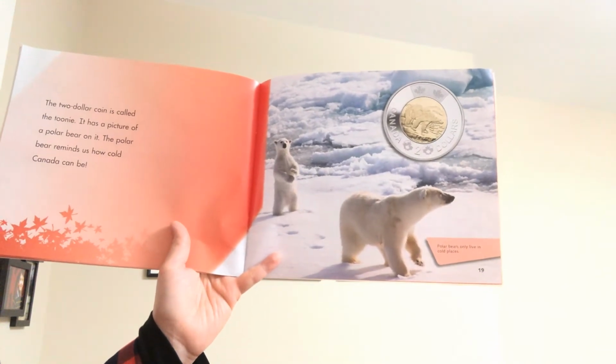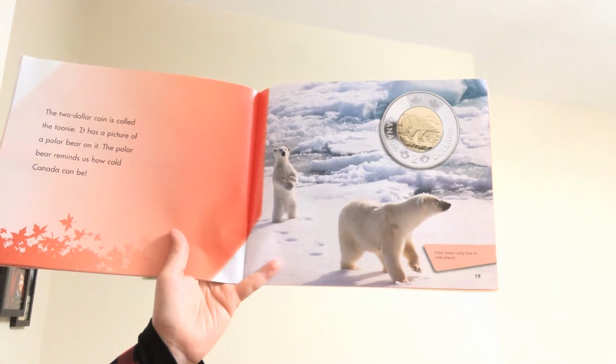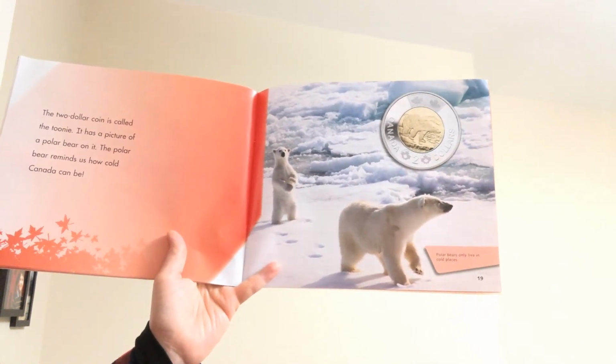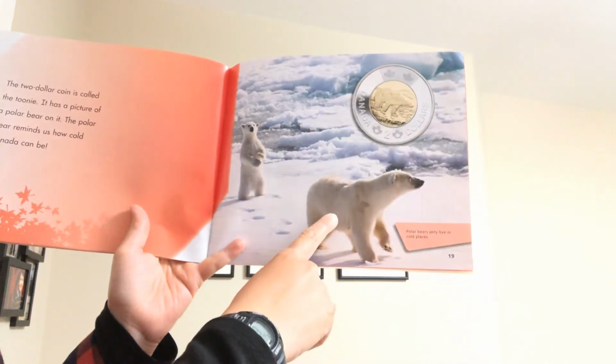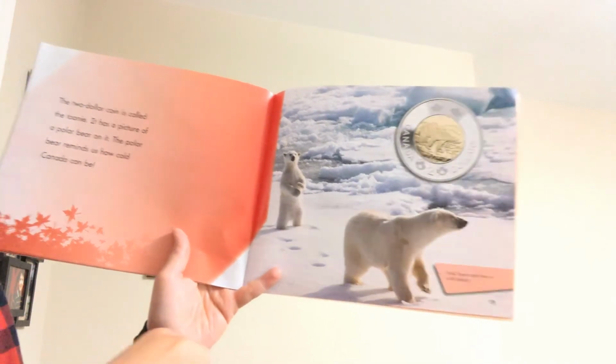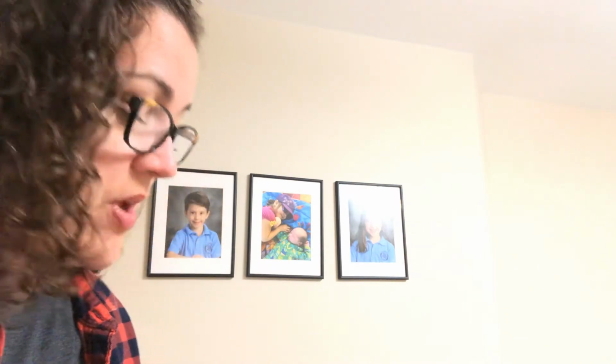The $2 coin is called a toonie. It has a picture of a polar bear on it. The polar bear reminds us how cold Canada can be. Polar bears only live in cold places. And of course here in Manitoba, up north, we have a city called Churchill, and we see lots of polar bears there. It's famous for polar bears up there.